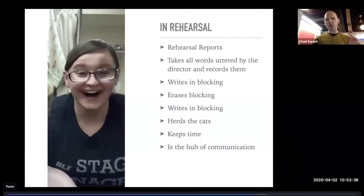The stage manager is also the hub of all communication. So everything goes through the stage manager, and then the stage manager has to figure out who's the best person to communicate this information to or ask this question from.